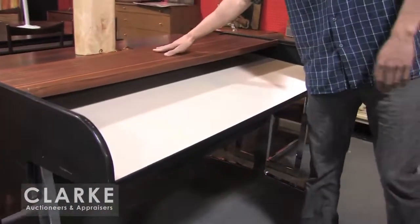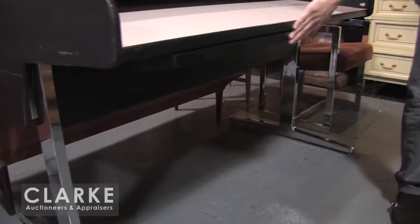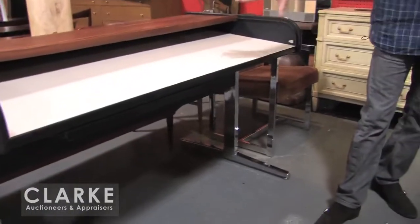Has the teak on top. Great condition on this. Has the one drawer, is missing one drawer, but that's easily replaced, and also in great condition on this. I'll keep moving now.